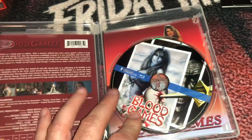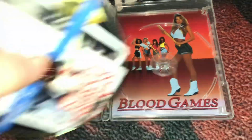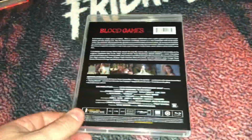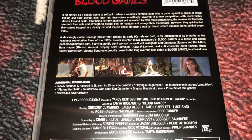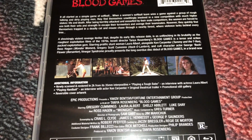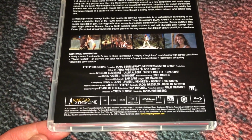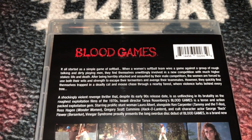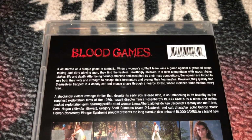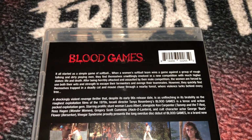And then looking into the release, there's the disc art. There's the reverse. And just to look at the special features, you get a 2K scan, and you get some interviews, and a trailer, and still gallery. Again, this one is Region A. And here at the top it just says, "It all started with a simple game of softball. When a women's softball team wins a game against a group of rough-talking and dirty-playing men."